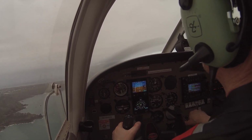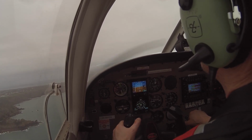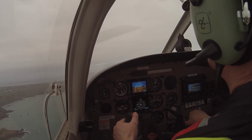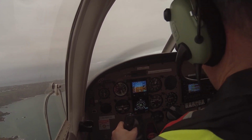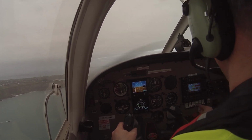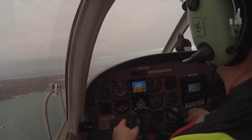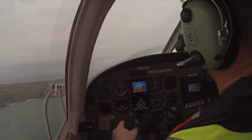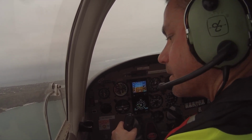Golf Tango Hotel, downwind left to land. Golf Tango Hotel, runway 27, you're clear to land, wind 230 at 12. Clear to land, Golf Tango Hotel. Brakes off, undercarriage down and locked, mixture rich, fuel pump on, landing light on. Engine in the green, carb heat. Harnesses and hatches secure.